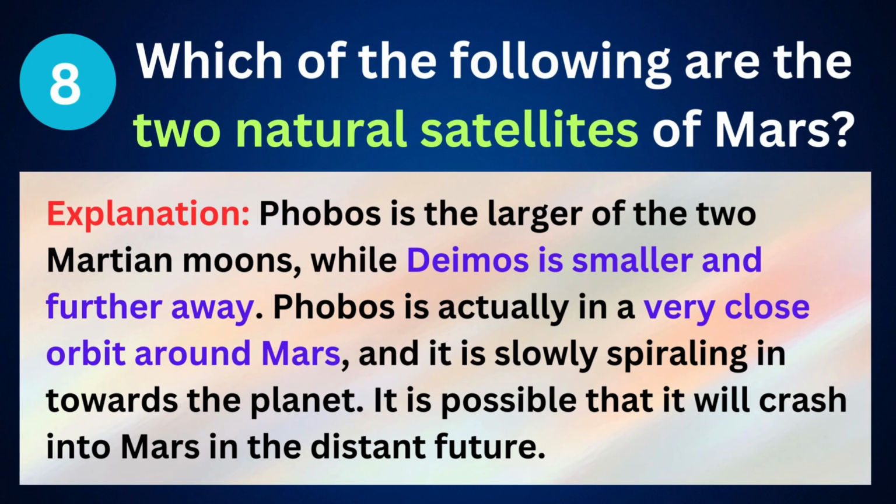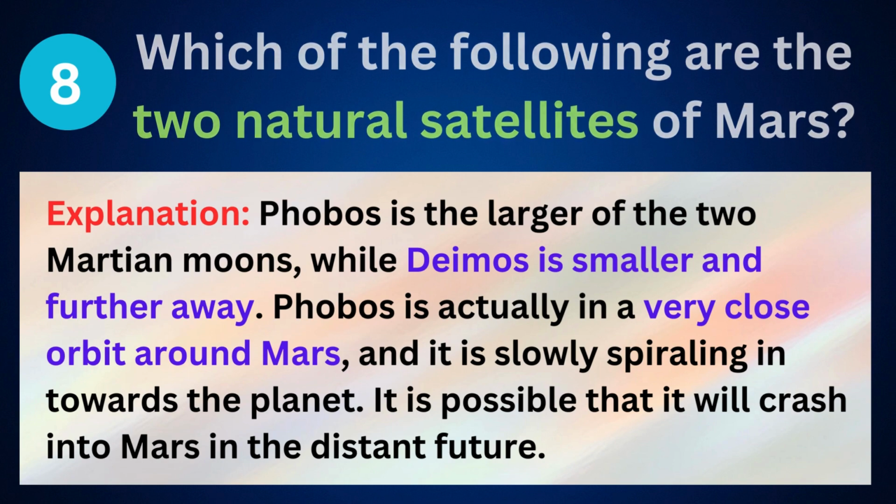Phobos is the larger of the two Martian moons, while Deimos is smaller and further away. Phobos is actually in a very close orbit around Mars, and it is slowly spiraling in towards the planet. It is possible that it will crash into Mars in the distant future.